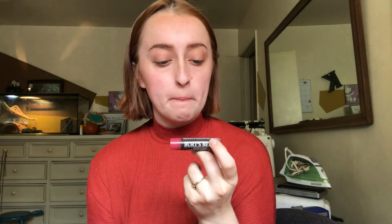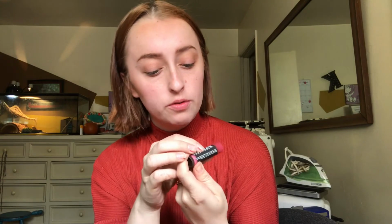So for my lips, this is literally the only kind of lip product I use. This is a tinted chapstick from Burt's Bees. This is the color Hibiscus. This is what it looks like. I don't use any kind of lipstick. All I use are these chapsticks. And honestly, this is the only one I have right now. So anytime I wear makeup, this is what I use. I'm gonna put that on. This actually matches the shirt really well. Okay, so that's what my lips look like.